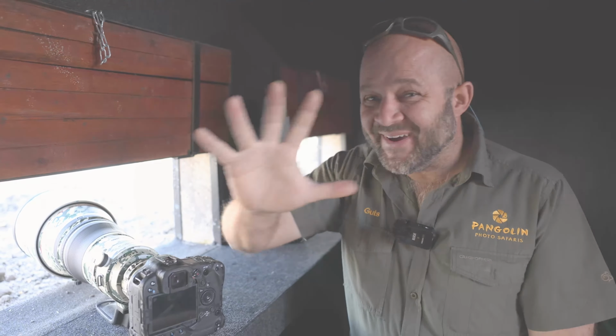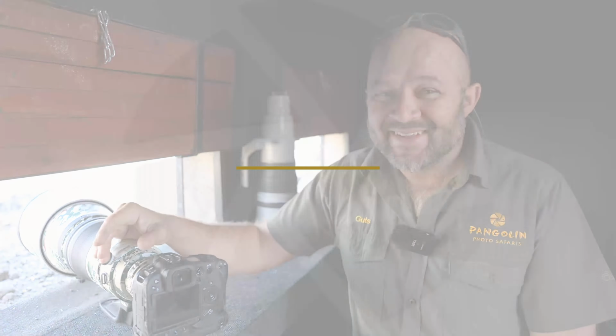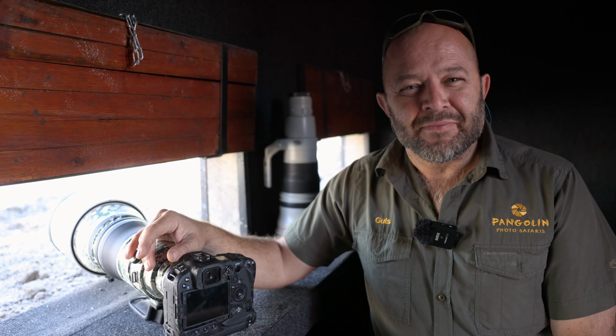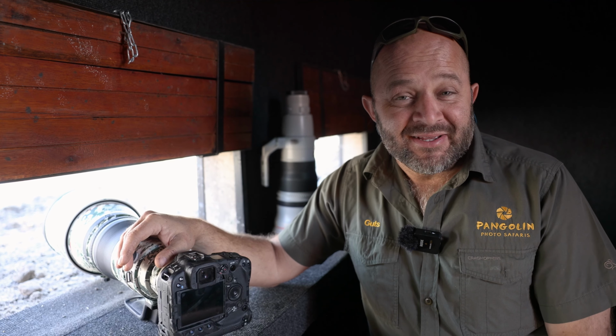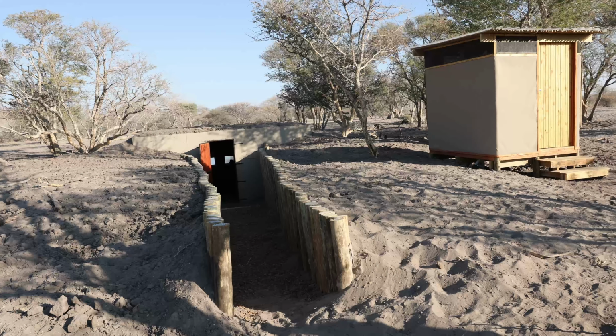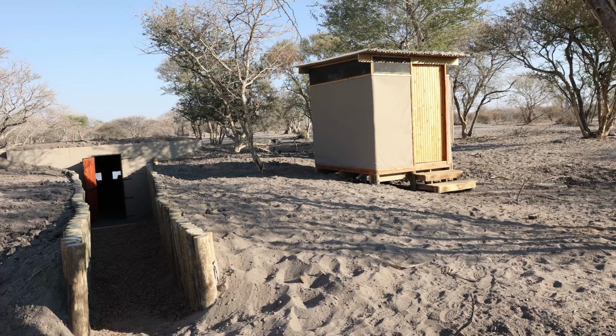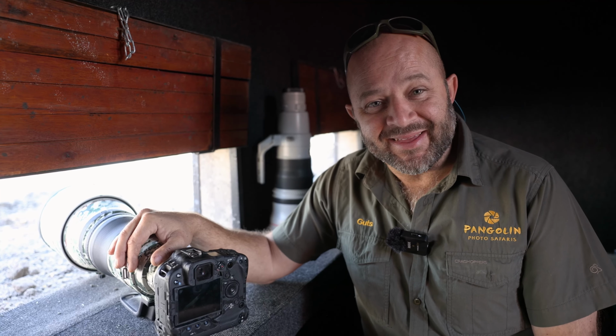All right, number 5, accessibility and comfort. You don't want to sit in a hot steel box all day. That's why this hide is built out of concrete. We're basically underground. The temperature in here stays constantly beautiful. You also don't want to sit here being uncomfortable, that you need to loo. So when you walk outside the door, it's very well protected. The animals can't see you going there, and you've got this beautiful loo with a view that you don't miss anything while you're in there.